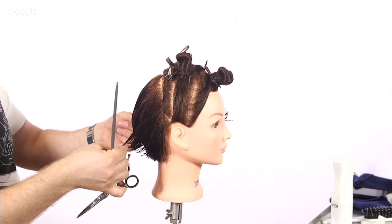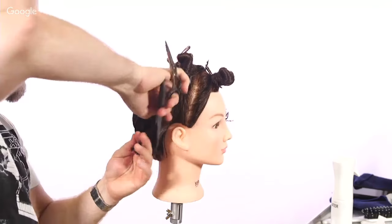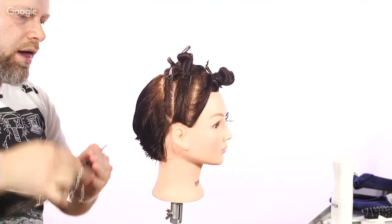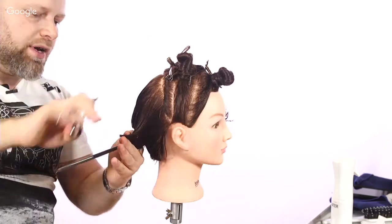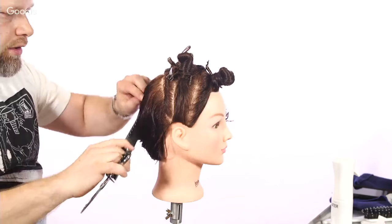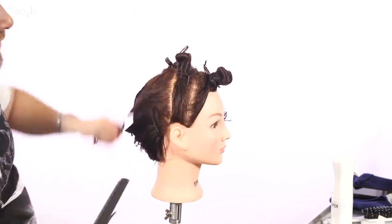So what I want to do is, I feel this was a little bit heavy or long on this side. So let's comb it out, and just that little bit right on the top section is where it's a little bit long. Combing it the opposite way is the best way to cross check this, because everything will jump out at you. Yeah, and there's those little bits that are a little bit heavy, a little bit long. Cool, one last section right in through here.